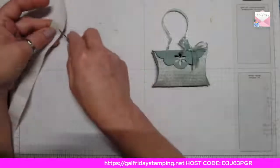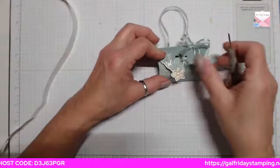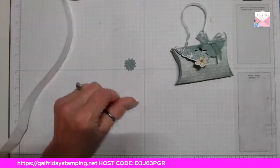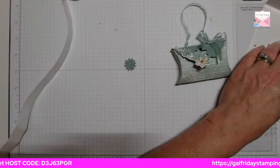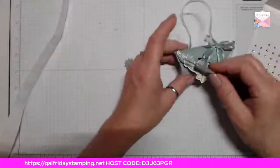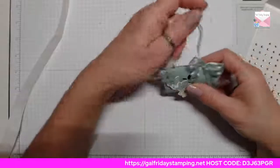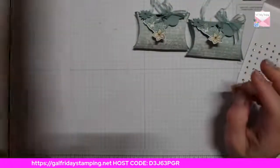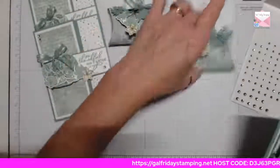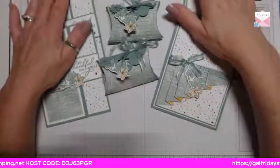Okay. Then we're going to grab our vine, add our glue dot, add it to the front. Now we have our flower, and we already put that one together. So let's grab another gem, put that right there in the center. And we're actually going to add this to the front with a glue dot also. And then we have our little purse. So let's take a look. Here are our cards. I actually like this one better. Whoops, let's move them down a little bit.